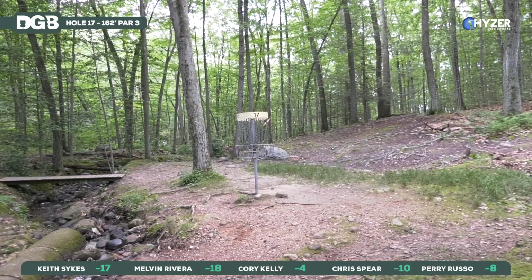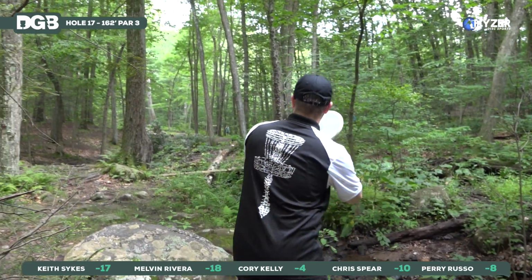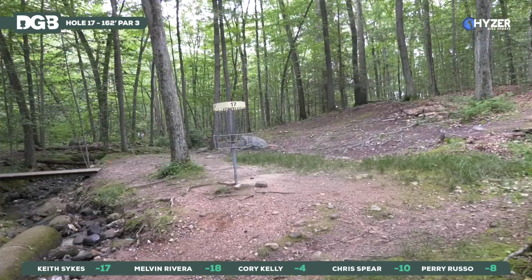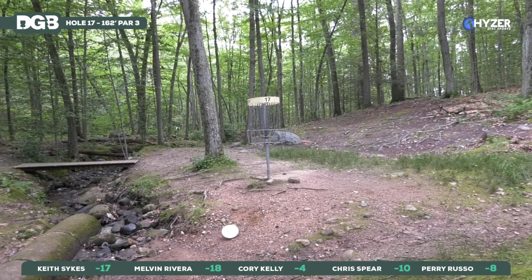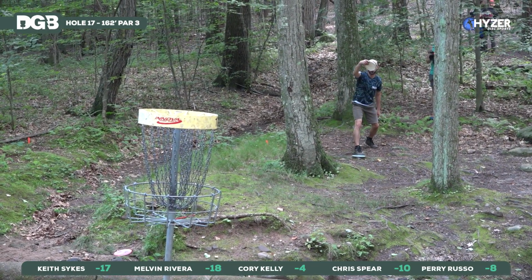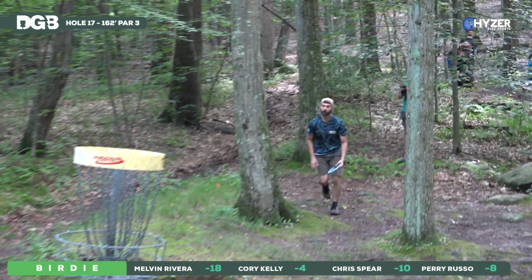Similar forehand out of Perry. This is that Firebird, I think. Maybe he must have been running it. Devil Hawk sighting. Boom. Cory. Are we gonna get a Brah frame here? Seems like we might. Big putt out of Keith. Big putt. Yeah, sneaks it just over.